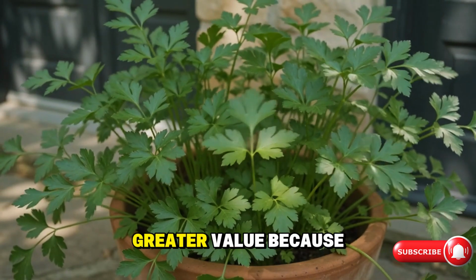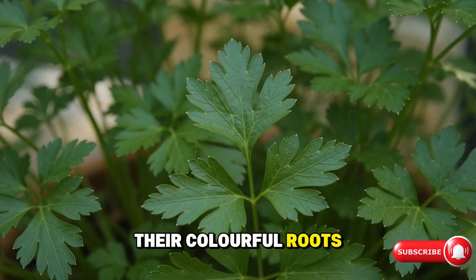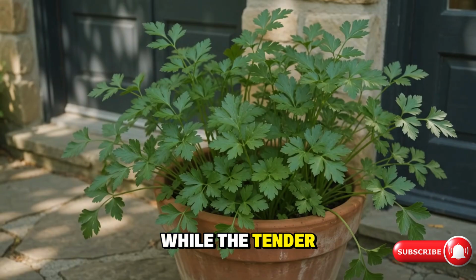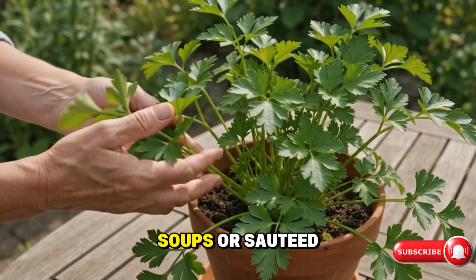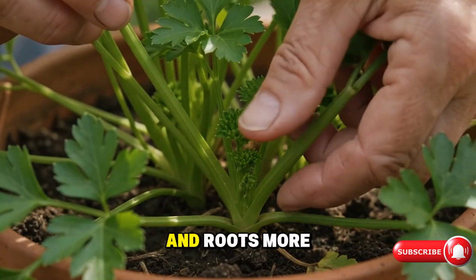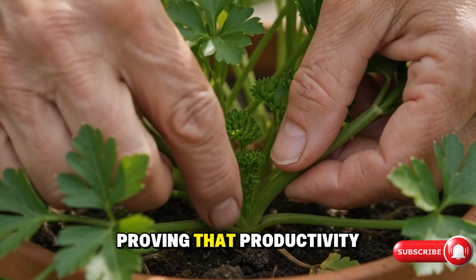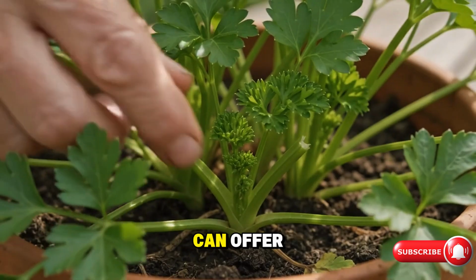Beets offer even greater value because one plant provides two harvests. Their colorful roots develop beneath the soil, while the tender greens above can be harvested much earlier for salads, soups, or sautéed dishes. Cooler conditions often keep both leaves and roots more flavorful, proving that productivity isn't always measured by speed, but by how much one plant can offer.